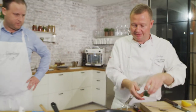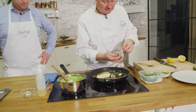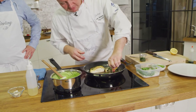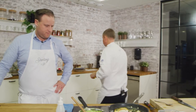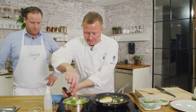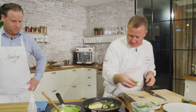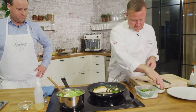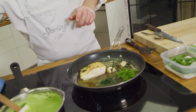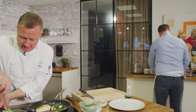Okay, for making this juice of the pan, we just take a little bit of the parsley and some lemon juice. This is also about cooking and using all the flavors that you have in your pan. And to heat this a little bit, we can do it in the pan like this. And then we take another paper, so we can dry and wipe the fish a little bit before we put it on this plate.